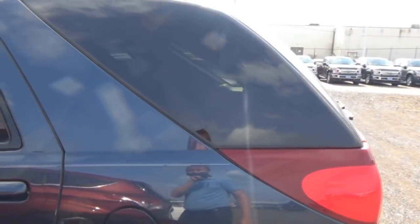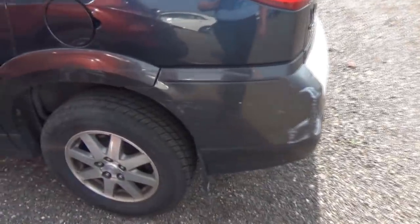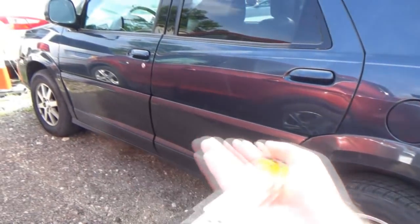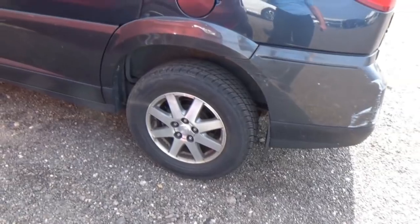This isn't even tagged yet, so maybe they'll want to save this one. I don't know. Maybe not. This back is... yeah, somebody backed into something on this one. But it really doesn't look too terrible. Wheels look like they're in good shape. They just need a good cleaning.